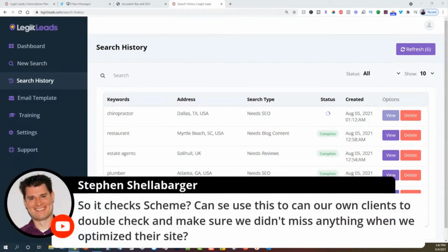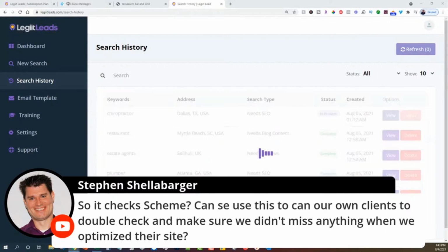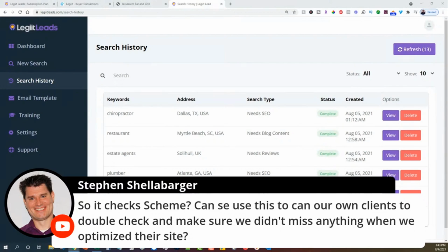Steven says, so it checks schema. I assume that means we can use this for our own clients to double check and make sure we didn't miss anything when we optimize their site. It's not really the idea behind it, but if you did chiropractor in Dallas, like we're doing right now, and their result met that criteria and it didn't pull it, then that would mean it's missing, right? It's really not the ideal way to go about it, though. That's clever, though. I didn't think of that.